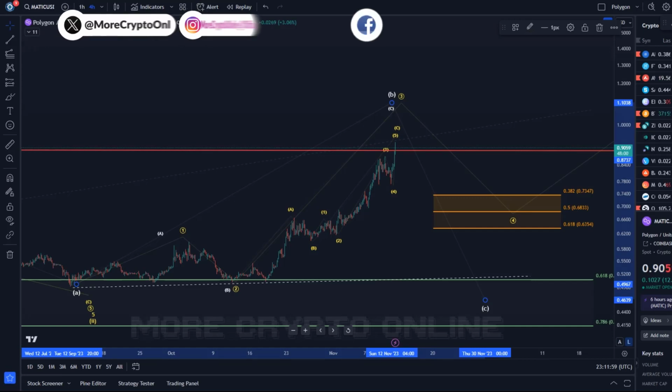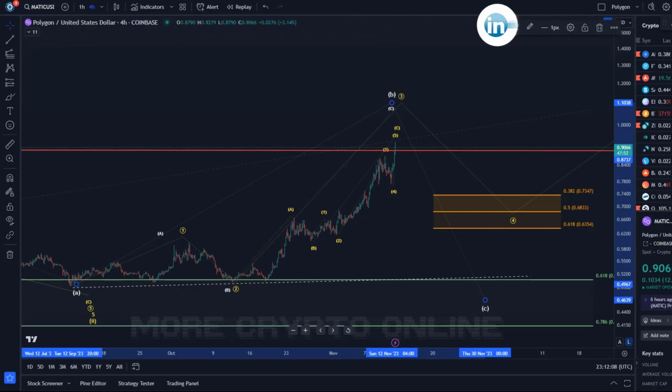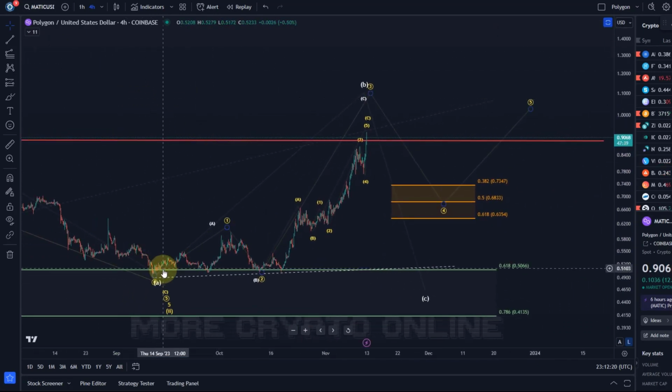So MATIC's short-term wave count seems to be followed. The idea that we had in the last video, and also which I communicated to channel members already in our signals channel, the idea was that we get one more high in this C wave of circle wave 3 there. So the overall idea on the MATIC chart, the primary scenario is basically that the yellow count is being followed.